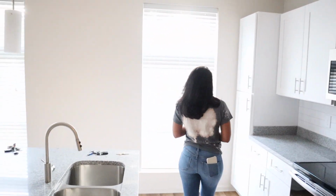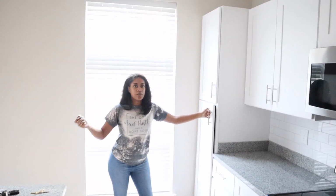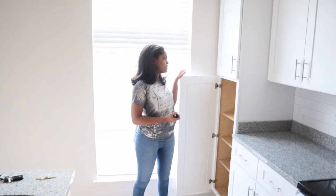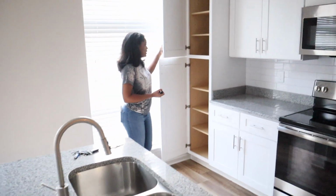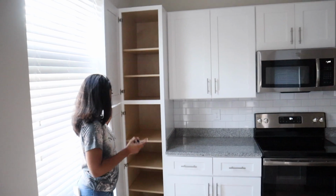And then in my last unit it did have a pantry, but I don't have a walk-in pantry in here. I just have this, which is fine, because honestly I don't have that much food anyway. So this is the pantry.